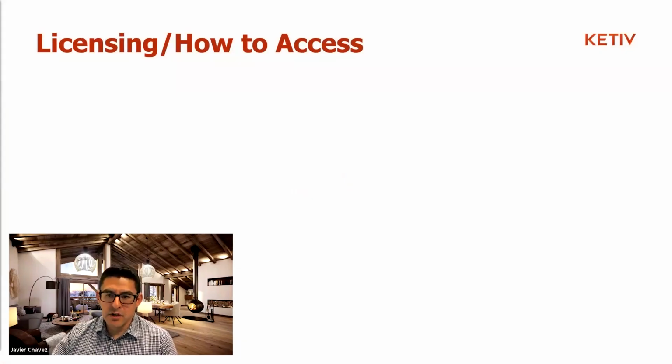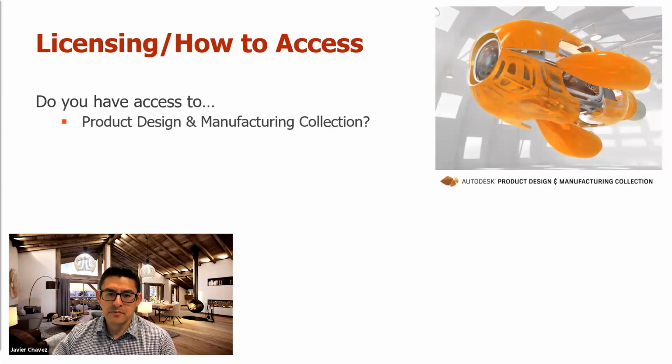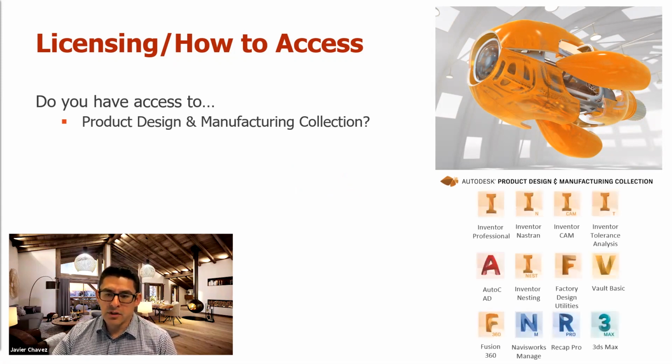So you might want to ask yourself, do you currently have access to the collections, right? And you may or may not be aware if that's the case or not, but maybe you're aware that you're currently accessing some of the tools in the collections, like AutoCAD or Inventor, right? If that's the case, there's a good chance you have access to collections. And collections has a variety of tools, right? And a lot of times when we finally look at the big list, you look at it and think, man, I'm not using that one, I'm not using that one, I'm not using that one. So that'll come into play here when we talk a little bit more about Fusion Team.